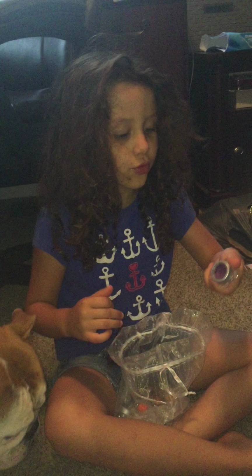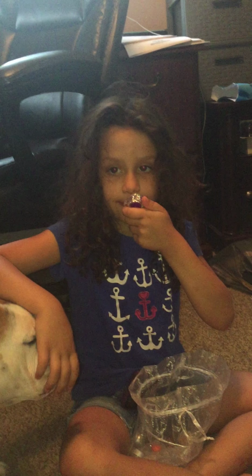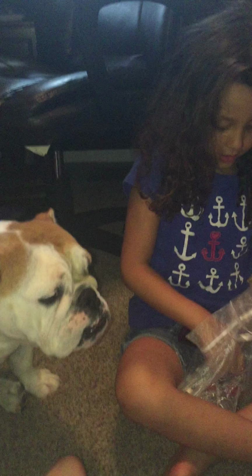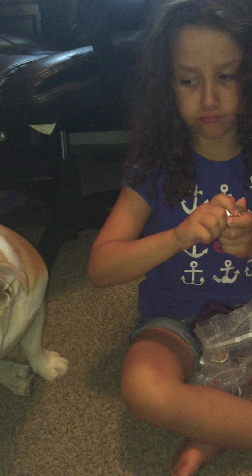I'm going to do this light purple one. What's it smell like? It reminds me of Christmas. They all remind you of Christmas. This one's Boho. Mom, this smells like Christmas. What one is that? It's Boho. It smells good. Smells spicy, huh?